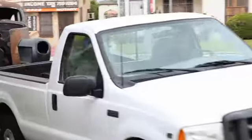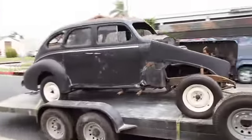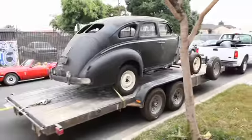When it comes to conversions, I'm pretty fearless. My background is building cars from scratch. So if something comes up, I can always get around it. It's just a matter of how much time and how much effort. But otherwise, there's really nothing that's going to stop me.